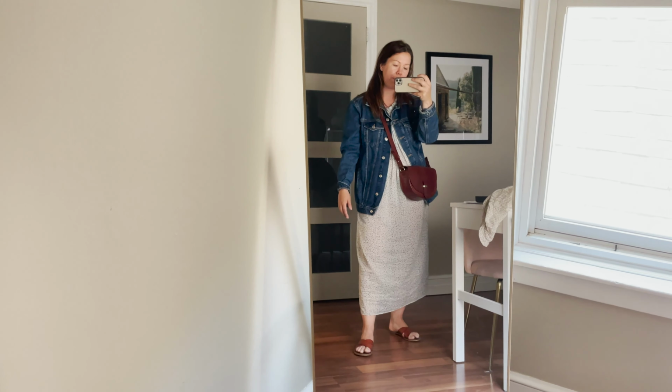Yeah, we just went to the playground all day today. It's a lot colder here. Spring is back in Canada. So I get to wear long sleeves, and I had to close this window actually because I'm freezing. But this is what I'm wearing today.